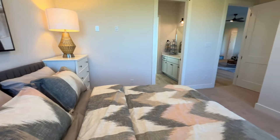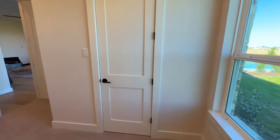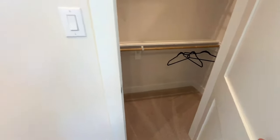So if we get in a situation where you don't want carpet inside of here, we could see about making some arrangements as far as getting you maybe wood flooring or engineered wood or vinyl, depending on what you want. You got a nice size closet, of course.